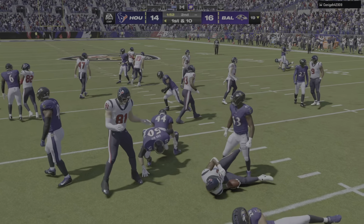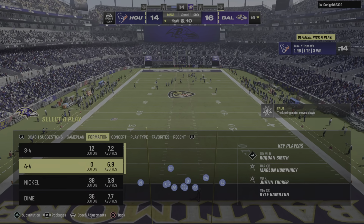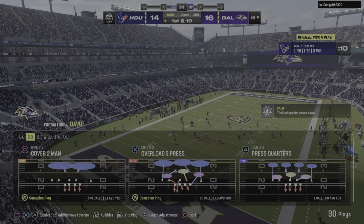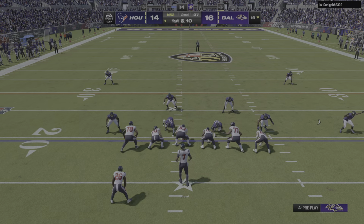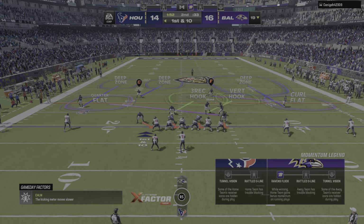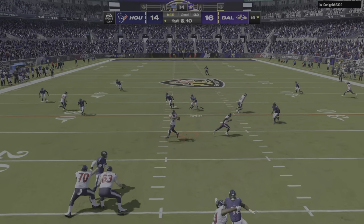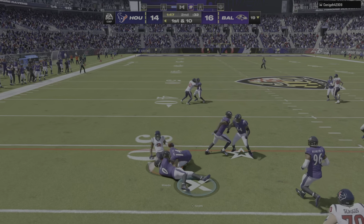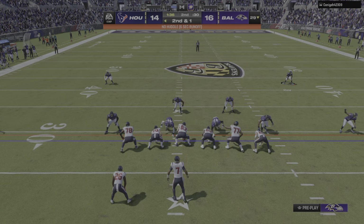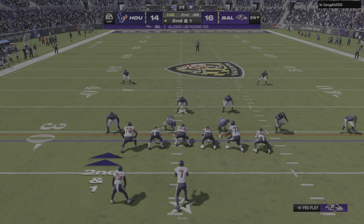And good coverage there on special teams as they'll get him down shy of the 20. Houston's offense already at the line, set to get going. They'll throw it with Stroud here, 1st and 10. And Woods has it complete, and he's tackled a yard short of the marker. Good gain of 9 on first down. Stroud getting his offense to the line quickly.